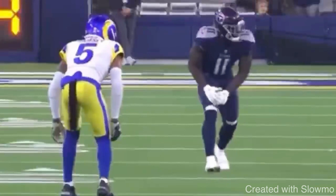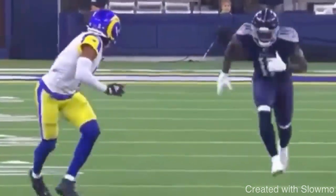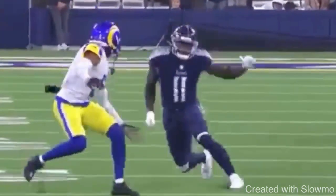Now, the main thing about this clip is we want to talk a little bit about ankle stability, right? Because it is much easier said than done. Hey, you're going to run full speed and make a break off of one step. How do you actually do that? What are the mechanics behind breaking on a dime?